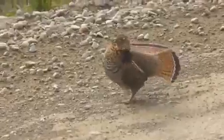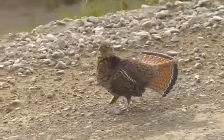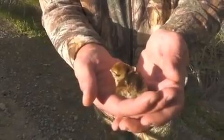Well, we don't want to mess with them too long. I'm sure Mom was getting frazzled, ready for us to leave, so she was actually trying to distract us. That's what they do, trying to play a little self-sacrifice. She thought we were hurting them, and it's okay. We're going to put them back with the rest and go on down the road.